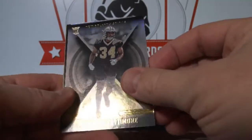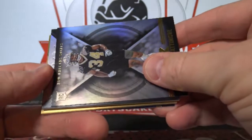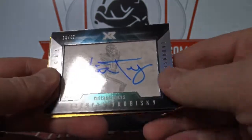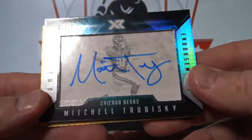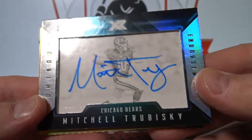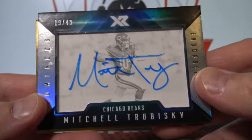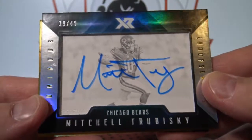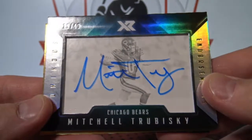Andrew Luck, Marshon Lattimore, looks like a luminous endorsements, yep, 19/49. Mitch Trubisky, wow, on card or glass, plexi, whatever you want to call it, and short print. Enunwa. Thanks, Sean. Well, this gorgeous card to the Bears.